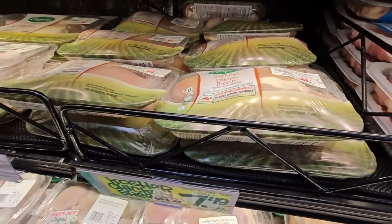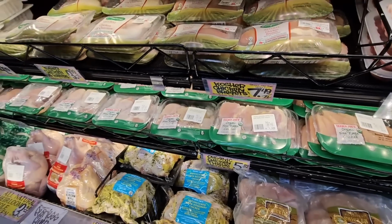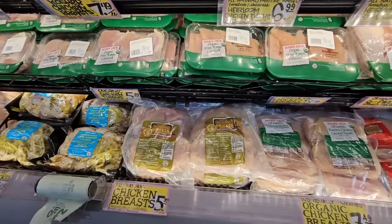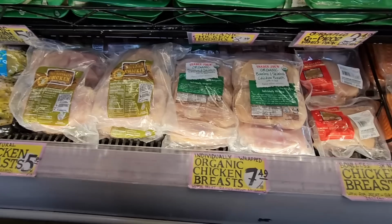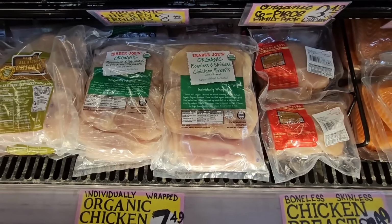You just have to go through and see exactly what you need. If you need a whole chicken, part of the chicken. And here's the organic chicken breasts for $7.49. They're individually wrapped, which is always a plus.